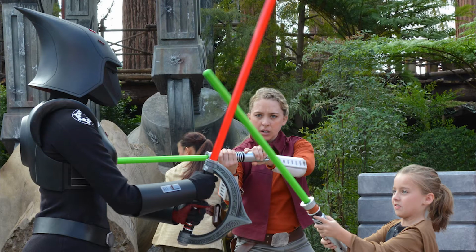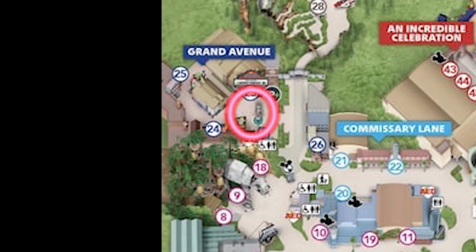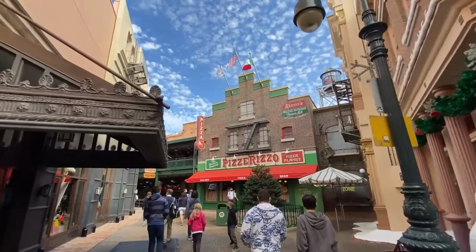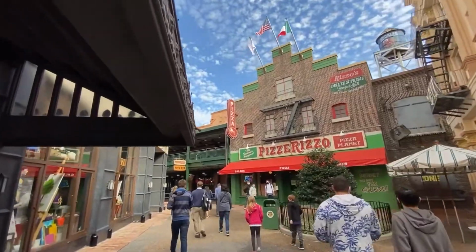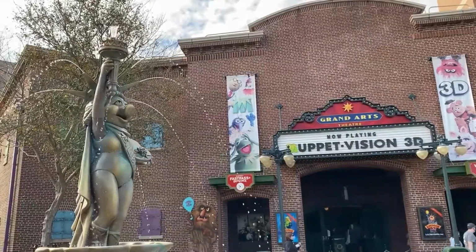So if you get a chance to go, you ought to do it. Moving forward, we have Grand Avenue. Now, Grand Avenue is kind of a smaller land. There's mostly just a few restaurants and stores there, but there is a show that is open during COVID, which is Muppet 3D. And this is a 3D and 4D show.